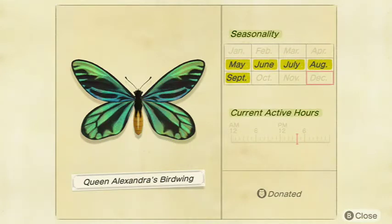We got to the Queen Alexandra's Birdwing. This bug is massive. If you're walking around the island, you'll definitely know when you see the Queen Alexandra's Birdwing because of how freaking big it is. You find this in May, June, July, August, and September in the Northern Hemisphere, and January, February, March, November, and December in the Southern Hemisphere. You can find this bug from good old 8 a.m. to 4 p.m. and it sells for 4,000 bells in Nook's Cranny. It's pretty good.